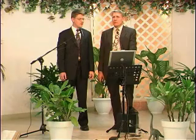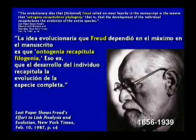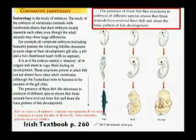A man who made this up was named Ernst Haeckel. He called it the biogenetic law. He said all animals are similar as they develop inside the mother.